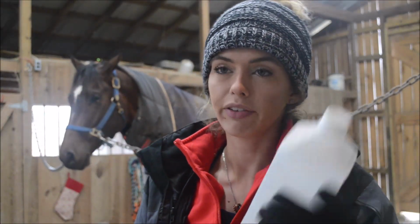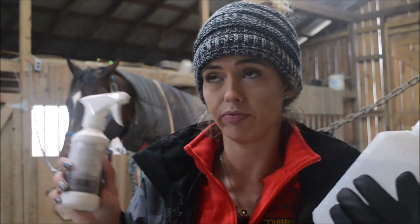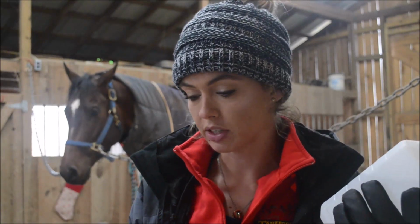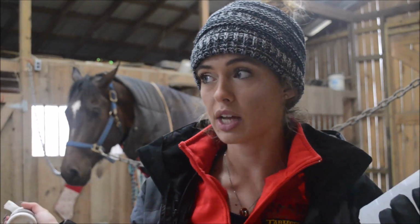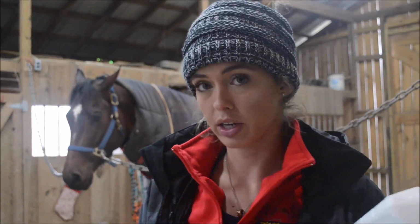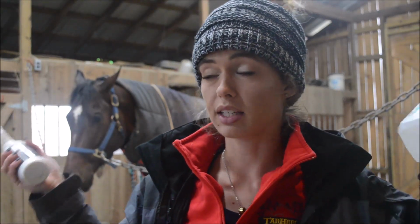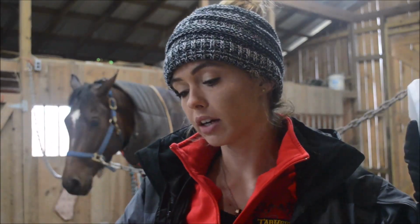I put about half alcohol in there, and then fill the other half with water. Shake it up every time you use it, and as soon as you take their saddle off, spray this on there, and then curry it in really well. And then as soon as they dry, you can brush the hair flat again, and the sweat marks are all gone. It's a miracle. I love it. Highly recommend it.